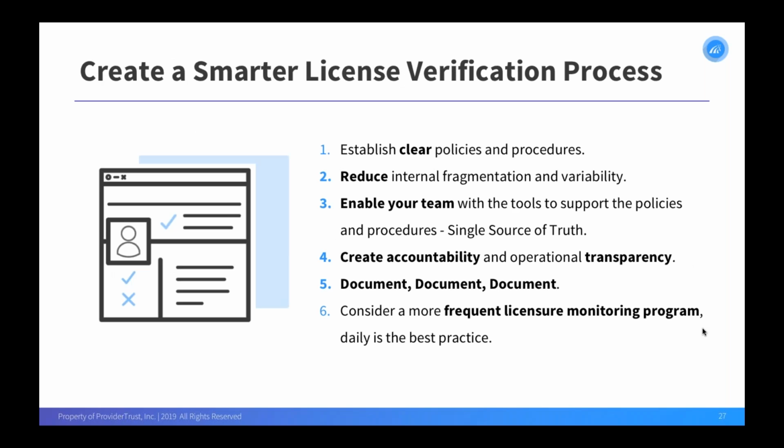So let's talk about how you can create a smarter license verification process. We've got a list here of 6. This likely isn't exhaustive, but it's a great place to start. Number 1, and Mike talked about this already, establish clear priorities and procedures. I would place emphasis on the procedures that reduce internal fragmentation and variability, particularly if you've got a wide network and you've got a lot of folks within the organization that are supporting HR and compliance functions.